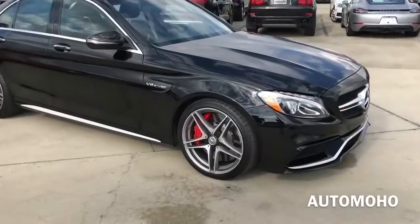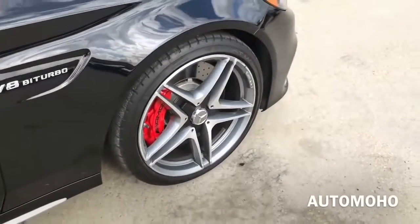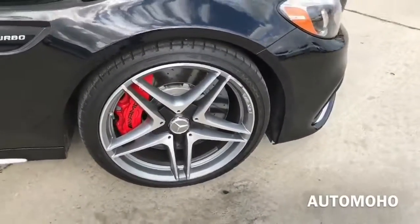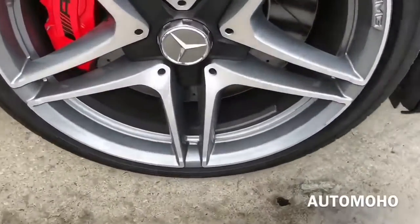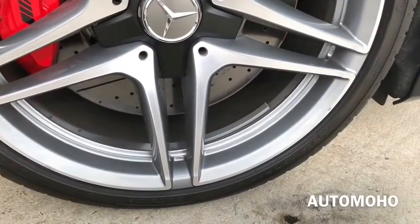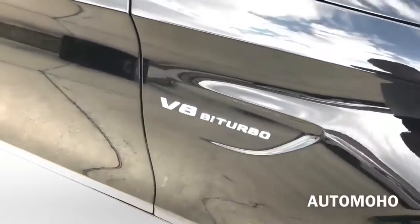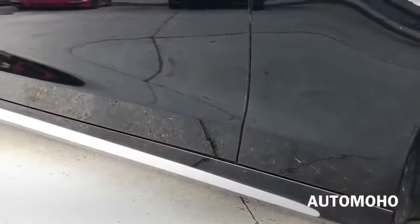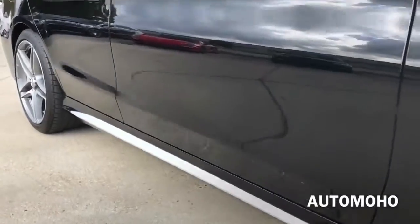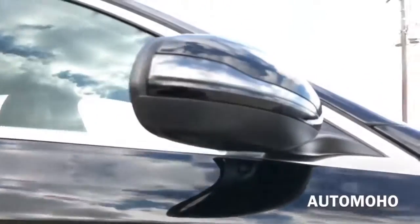Now moving to the side, you see that this particular model comes standard with 19-inch AMG twin 5-spoke design wheels with 245/35 high-performance tires. Behind the wheel is the set of ventilated cross-drilled brake discs with the huge brake calipers for faster stopping. Red painted brake calipers with AMG lettering on them come standard on this model. V8 bi-turbo badge on the fender. And there you have the aluminum silver side sills. Body color side view mirror with LED turn signal indicator.